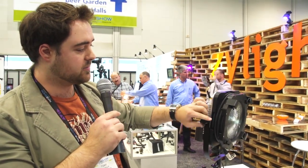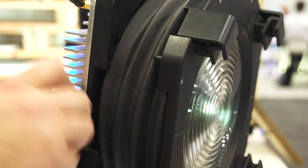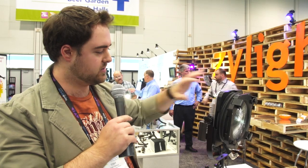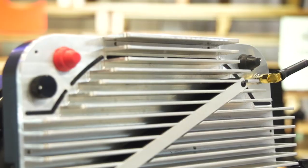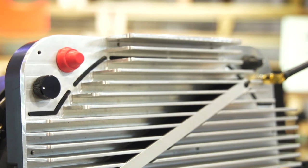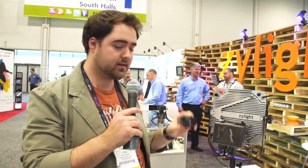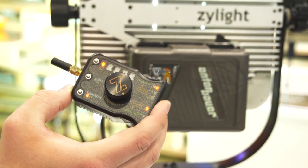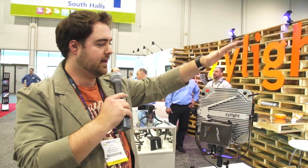It is focusable, which is very convenient. And they've got this bellows system that keeps out any additional weather issues that you might have. It is dimmable, and it's a 90-watt draw, so it's going to be similar to about a 650 watt Fresnel, if you're familiar with that output. And they also have a wireless control system, which will allow you to dim it from a distance. So that's really convenient. It can be battery operated and everything like that.